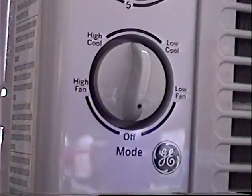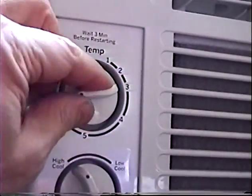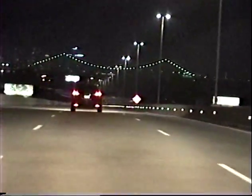All right, but yeah, more important, we're going to turn this thing on. High cool. Oh, yeah. Press. There we go. 338. Some relief. Okay.